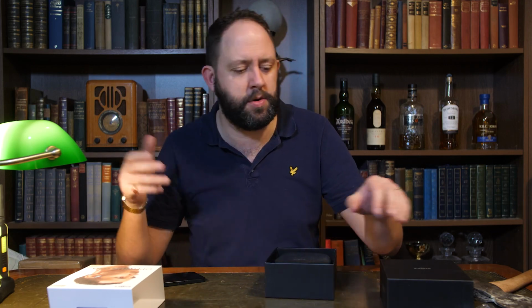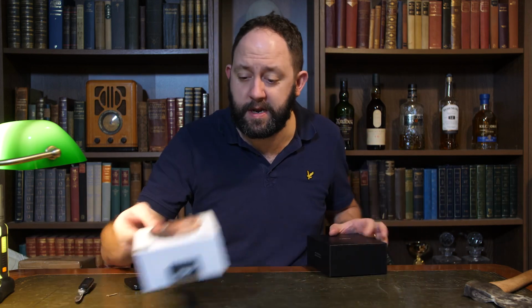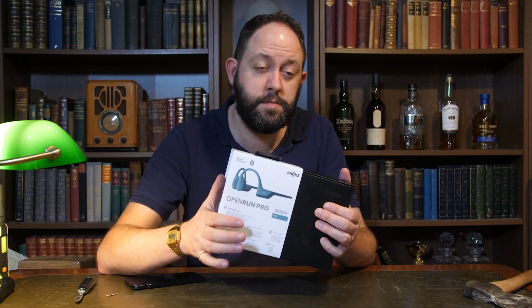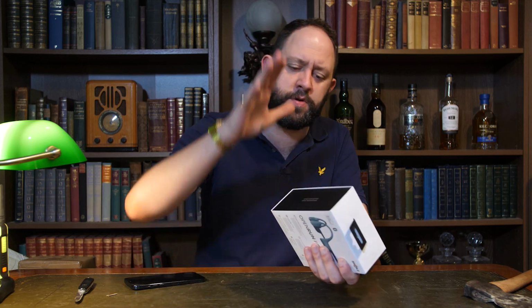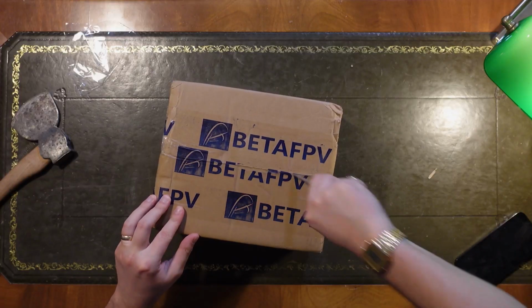Bass, as you'd expect, not quite as good as headphones. But the rest of it, the actual clarity, was surprisingly good. I'd give these a 6.7 out of 10. No, I'd give them a 6 out of 10 based on comparison against headphones. But as bone conduction earphones on their own, I could give them 7 out of 10.